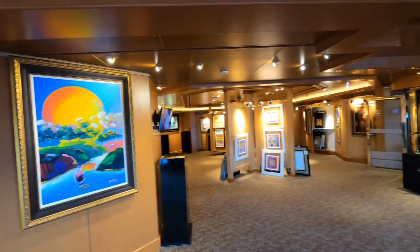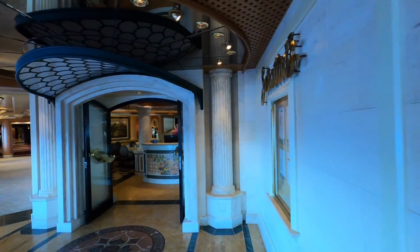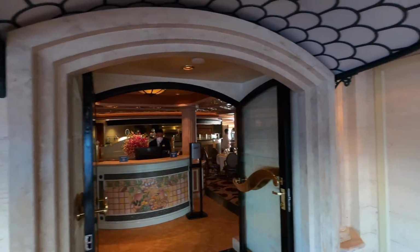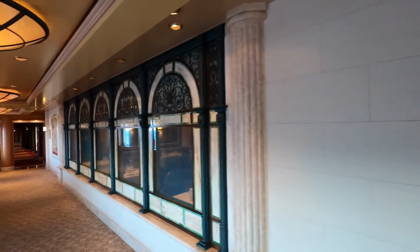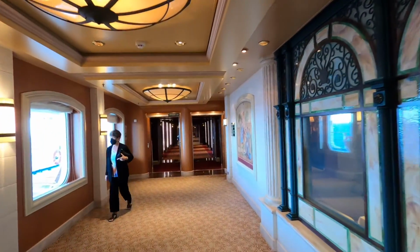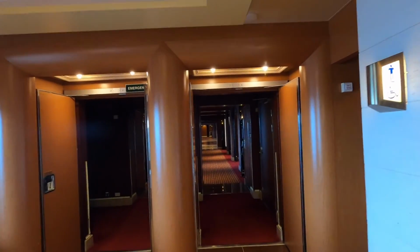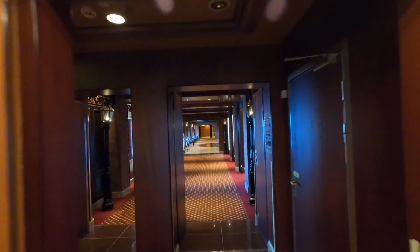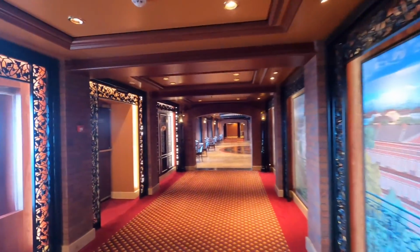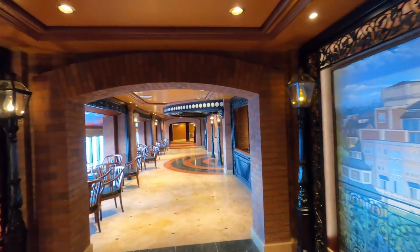Princess Fine Arts Gallery, about center ship of deck 7. Also featured is Sabatini's. It's the Italian restaurants, premium restaurants on deck 7. Now Sabatini's also features during sea days the Alfredo's Pizza, which is the premium pizza restaurant on Princess ships, but it is not a charge. It is included in your rate, so you can go ahead and enjoy it on sea days. And this is on the Island Princess.